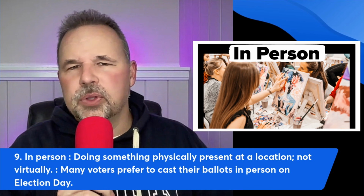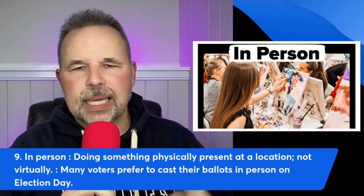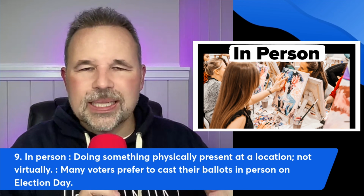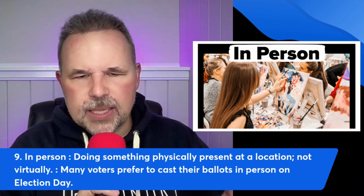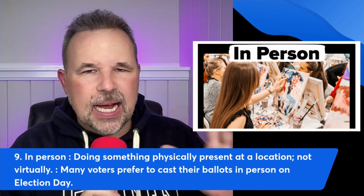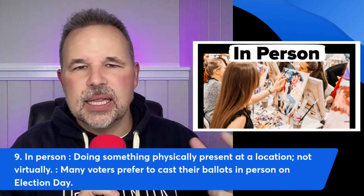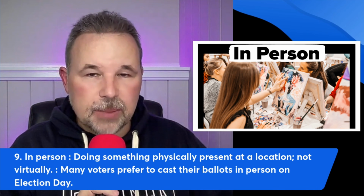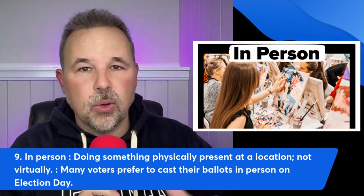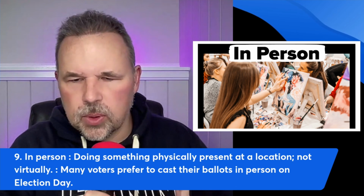We have a couple different ways that you can vote in the United States. Let's talk about this first one, in person. Doing something physically present at the location, not virtually. Yeah, I'm not sure, I don't think there is any state in the United States that allows people to vote virtually. You have to be in a polling station, or you can vote absentee, which we will talk about in just a minute.